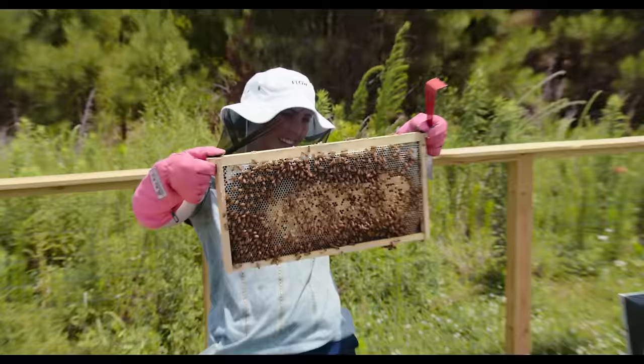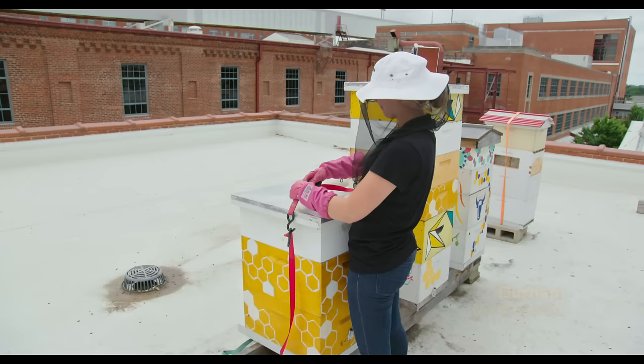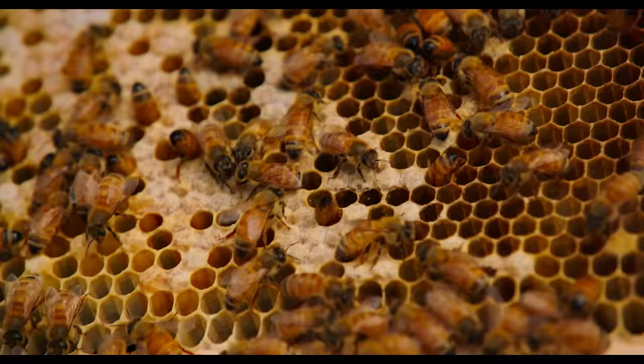Beekeeping has changed a lot in the last 10 years. In urban areas, in cities, people are keeping bees on rooftops, keeping them on their balconies. It seems backwards to say honeybees do well in urban areas, but there's not as much natural forage as there used to be. So in cities, there are all these buffer zones, and people like to plant colorful gardens, so there is more natural forage.